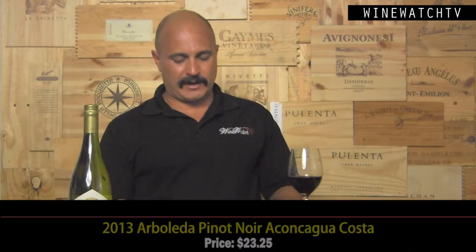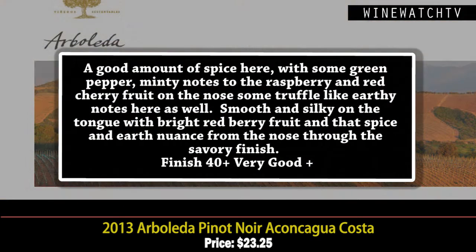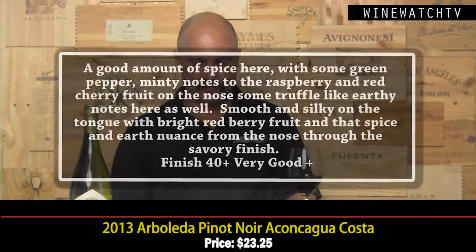All right, the Arboleda Pinot Noir from the Aconcagua Costa as well. This wine's got a good amount of spice here on the nose, some green pepper, minty notes to the raspberry and red cherry fruit, some truffly earthy notes as well. Smooth and silky on the tongue. This wine's got bright red berry fruit, that spice and earth nuance from the nose lasting through the finish. Very good juice at $23.25. I like the Chardonnay a little bit better.